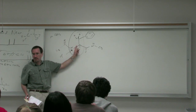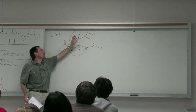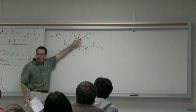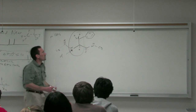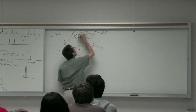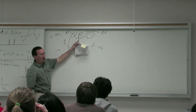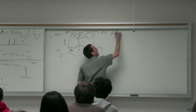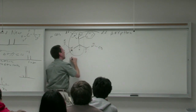They're beta to a couple of electron withdrawing groups. They're beta to a nitrogen. They're beta to a carbonyl. So that's going to shift them downfield by about another half a ppm. So we'd expect them to both be at about 3 parts per million, but probably not to be on top of each other. So each of these is going to show up as a DD. And that DD is going to be part of what looks like an ABX pattern because this is part of an ABMX system.